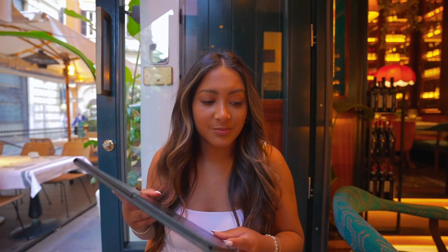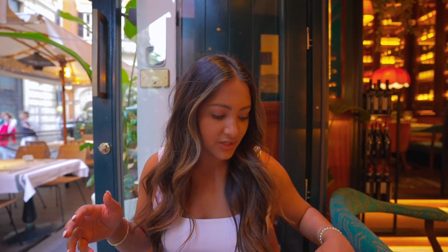But anyways, yeah, so I'm really excited about this restaurant. They asked if we had a reservation. We didn't, but they got us in because dinner only starts at 7, so we're going to order drinks at 6:52. So I'm very excited for my last meal. Hopefully it's really good. The Last Supper in Rome.